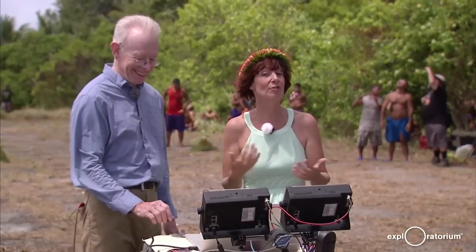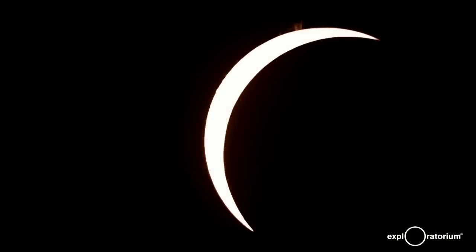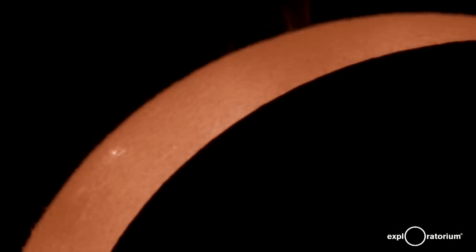I'm not worried about totality. I'm sure we're going to be able to have a great experience of it. Why don't we just keep looking at the telescopes for a little while, now that it's clear? Let's let everybody get a good view of this small crescent with that huge prominence.